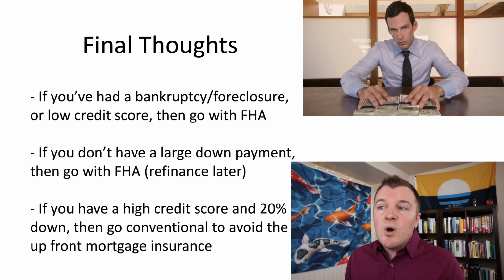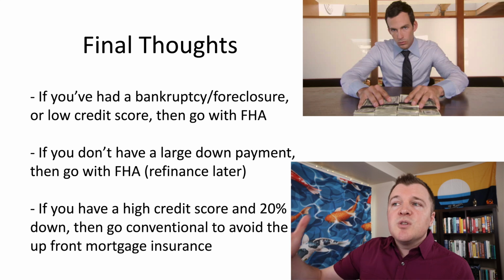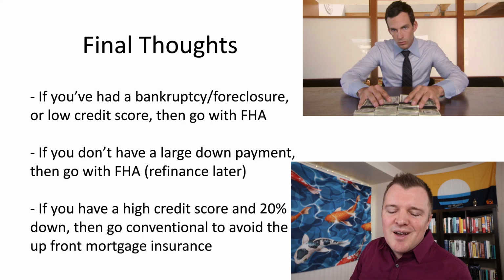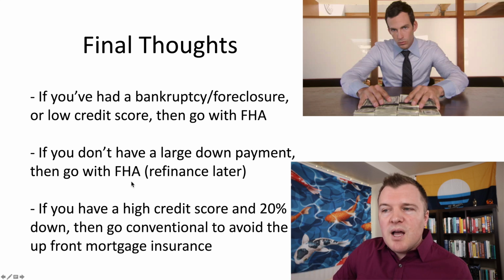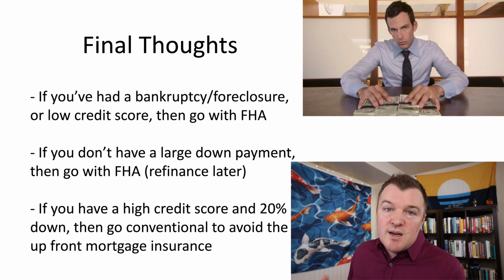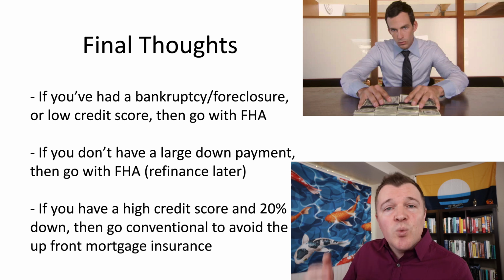However, if you also don't have a large down payment, maybe you're eligible for a conventional, but you're still better off going FHA. And this is what you can do. You definitely don't want to pay the mortgage insurance for 30 years if you don't have to. But you can initially apply with an FHA loan, and then in 5 or 10 years, once you've built up greater than 20% equity in the property, you can refinance it to a conventional loan. That is one way to get rid of that mortgage insurance.